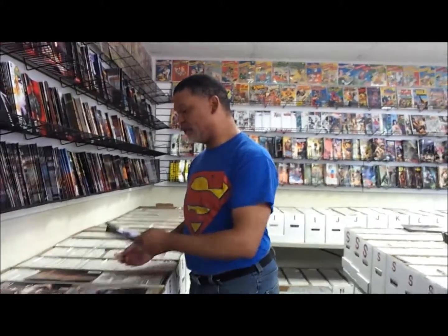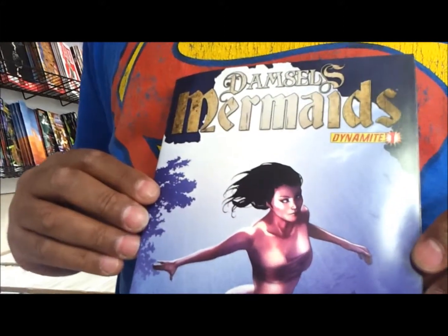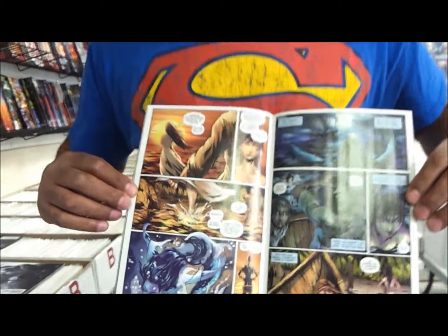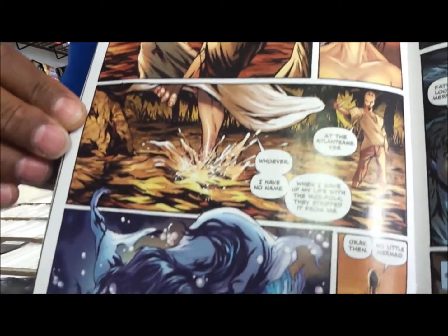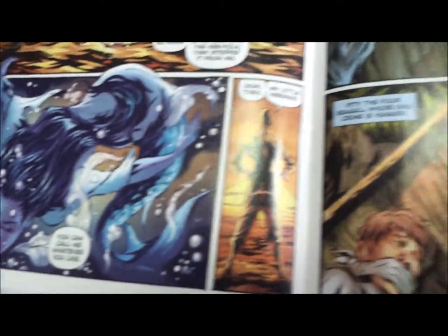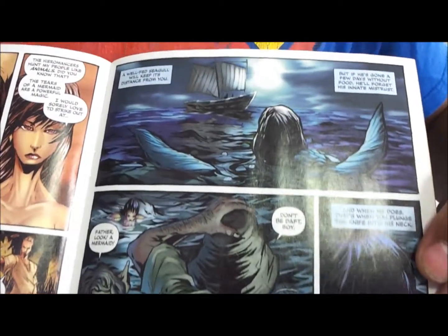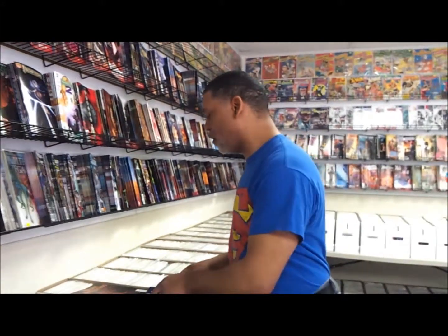Now, new from Dynamite this week is Damsels. You may have seen the regular Damsels series. This is a spin-out called Mermaids, and that cover is just absolutely beautiful. I'm going to take a second and show you just a spot of the interior. Have a look at that. Once again, I feel like I just can't say enough how high the quality of artwork is at Dynamite. Yeah, it just doesn't matter what Dynamite book you pick up. They cut no corners. They spare nothing. Their artists leave it all on the table.